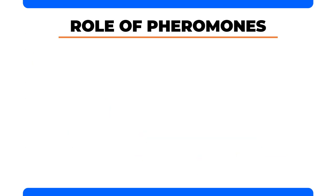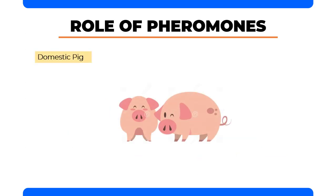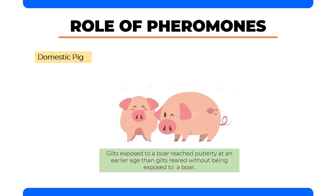One of the mammalian species in which puberty in females has been shown to be accelerated by the presence of a male is the domestic pig. Gilts reared in confinement that were exposed to a boar reach puberty at an earlier age than gilts reared without being exposed to a boar. Gilts reaching puberty through boar contact have higher ovulation rates, or estrous cycles, therefore higher reproductive potential than controls.